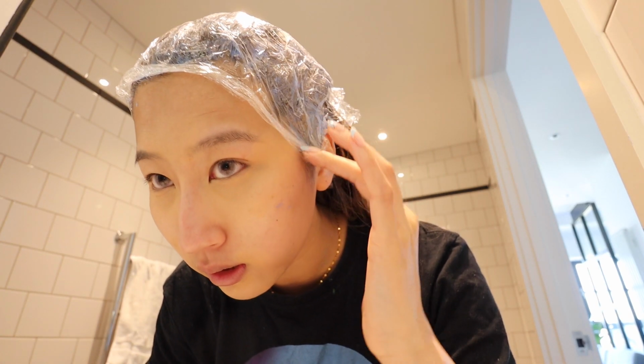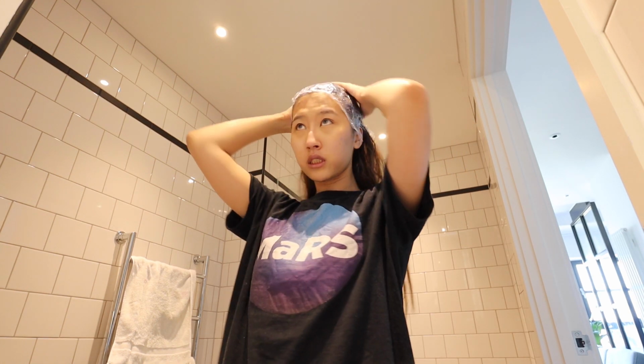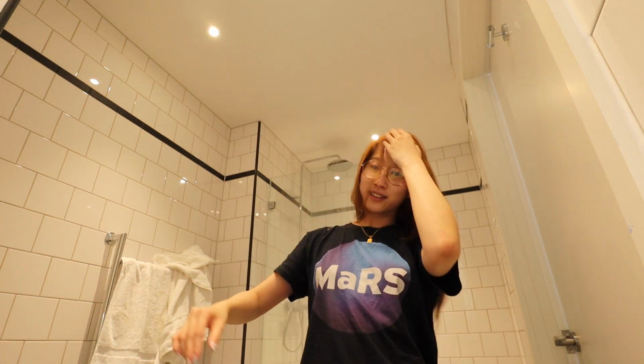I'm gonna leave it on for 20 minutes, I think. Over here is already getting blonde, but this area that I just applied still needs some time. So I'm gonna wait 20 minutes and then wash this out. Okay, it looks a bit scary right now.